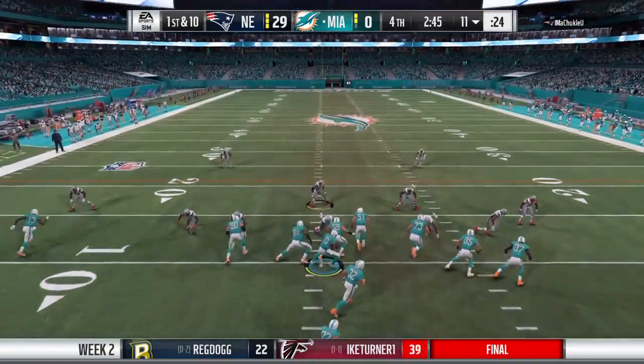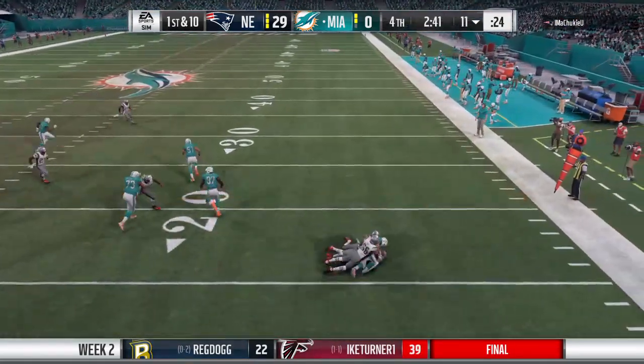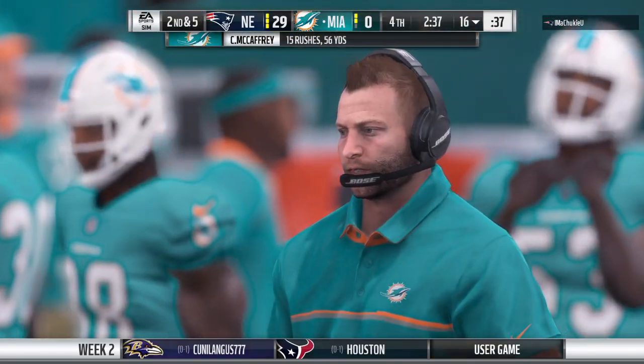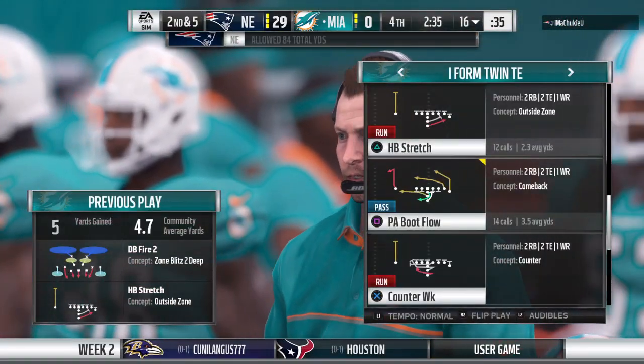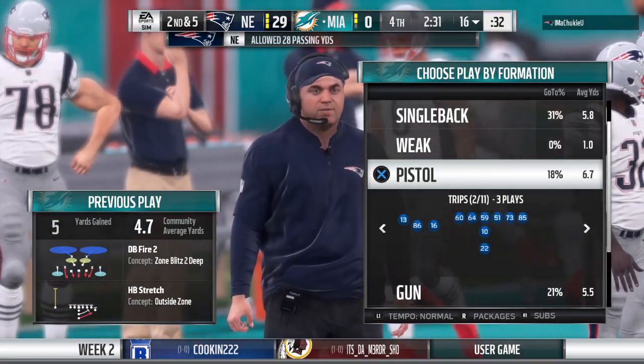Now let's go. A handoff, McCaffrey running right. And able to find a little space. He gets this up over the 15 to the 16. 5 yards is the tally on 1st down. That brings up 2nd and 5.